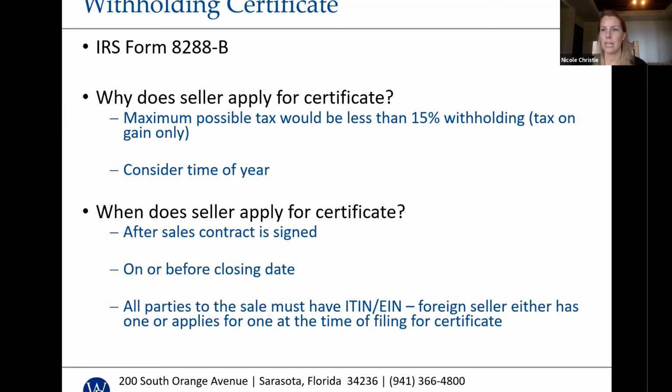One other thing to keep in mind is all parties to the sale, the buyer and the seller, have to have an ITIN or an EIN in order to apply for the withholding certificate. So the foreign seller either has to have it or has to apply for one at the time of filing for the withholding certificate.